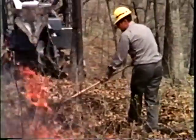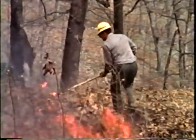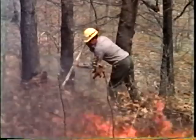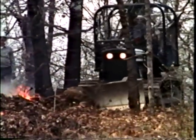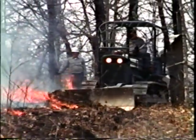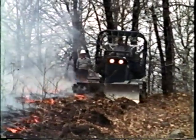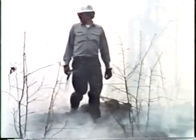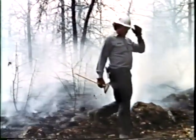A simple method of backfiring is to use the rake stuffed with leaves as a torch. Because of the tractor's speed, the control line can be located closer to the main fire and still allow sufficient time for backfiring to widen the line. Finally, the tractor is of real value in making the fire safe to leave. Stay with it a while to be sure.